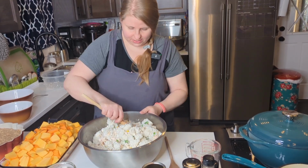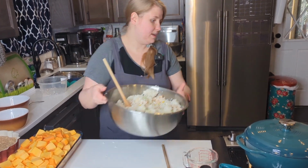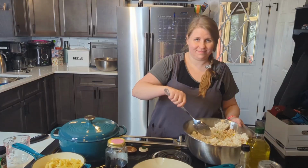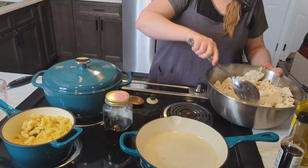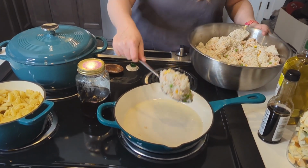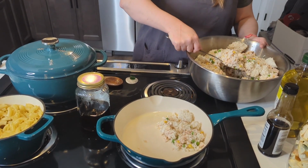And I feel like that's good. Trying to avoid making messes. And now we're going to come back over here. Okay, so now we're back at our stove, and my skillet's pretty hot. So what I'm going to do is start adding this in, just enough to fry it lightly on each side.